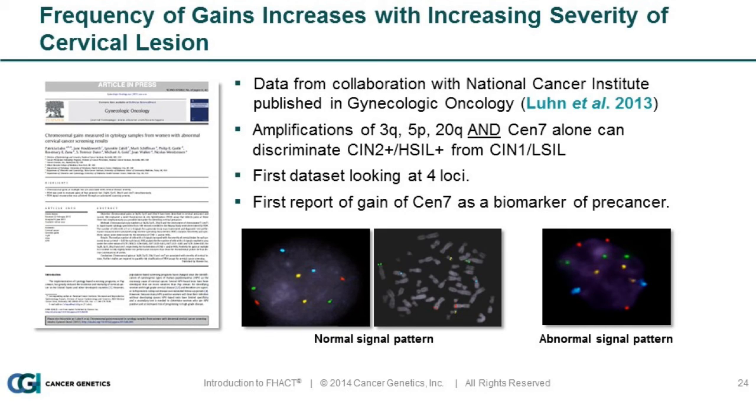When analyzing our results for correlation of copy number changes with lesion severity, no correlation could be seen when scoring the conventional way with 2 observers each scoring 100 cells. There was also no correlation seen when samples were scored with a bias toward epithelial-like cells. However, a correlation was seen when at least 1,000 cells of all types were scored. At 1,000 cells or higher, the frequency of gain of each locus increases with increasing lesion severity.